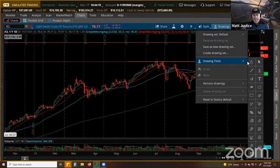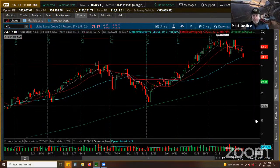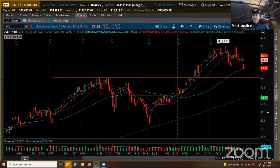Right here, we got a violation of support. Now, there's not a lot of major news. The EIA numbers came out today. There was a little bit of a surprise drawdown, but a lot of what is happening over the last week on oil is a negative shift in sentiment based on geopolitical situations, right? And so there's a lot of rumors regarding, okay, is America going to tap into their strategic oil reserves?